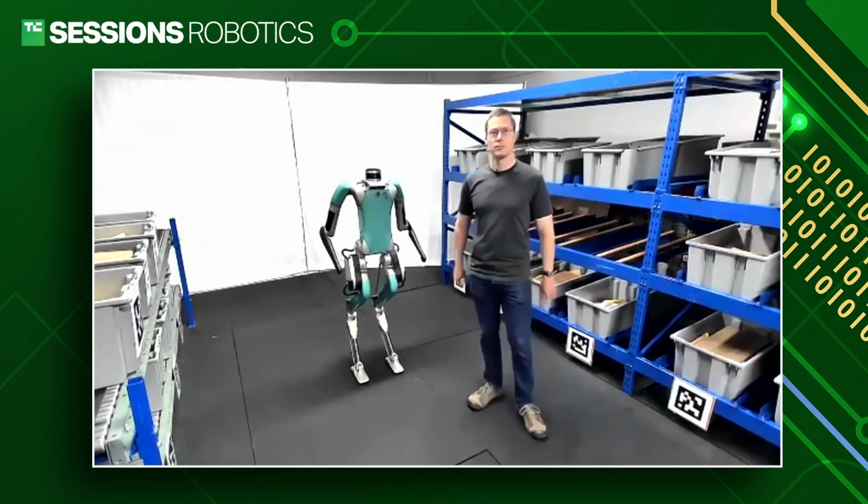Okay, last follow-up question, because I have to know, is it going to be able to speak? So we'll have a mouth or some other way of communicating. We do have a speaker on the robot. I don't think that it's time to talk to the robots yet.